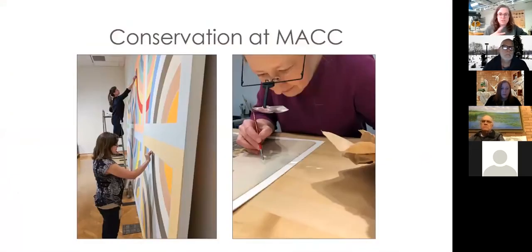I work as one of the 2 paper conservators at the Midwest Art Conservation Center, based here in Minneapolis, Minnesota. My colleague Diana Kleiss is on the right. She is the other paper conservator who works in our lab. We also have labs devoted to paintings conservation, where you see 2 of our paintings conservators on the left here, Christy Jeffcoat on the bottom and Rita Berg on the top, working on a very large Frank Stella painting for the Minneapolis Institute of Art. We also have an objects conservation department, and they work on everything from 3-dimensional.